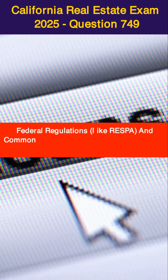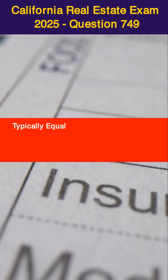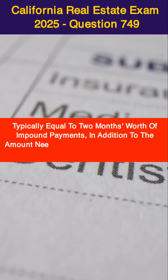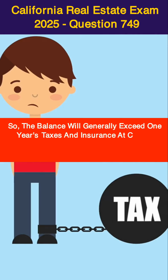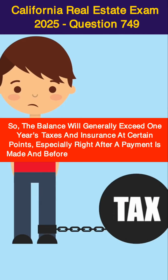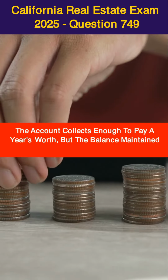Federal regulations, like RESPA, and common lending practices allow lenders to collect a cushion, typically equal to 2 months' worth of impound payments, in addition to the amount needed to cover upcoming tax and insurance bills. So, the balance will generally exceed 1 year's taxes and insurance at certain points, especially right after a payment is made and before the next major bill is due. The account collects enough to pay a year's worth, but the balance maintained isn't a fixed year's worth.